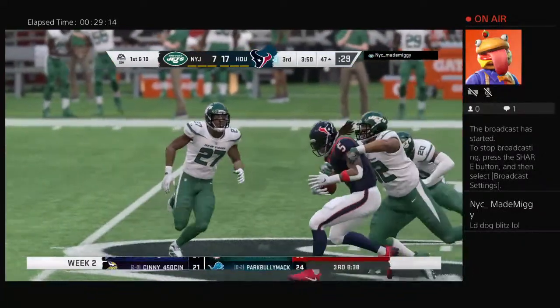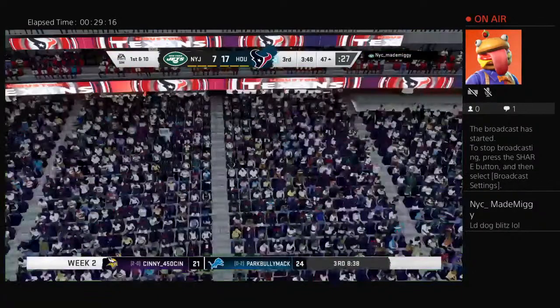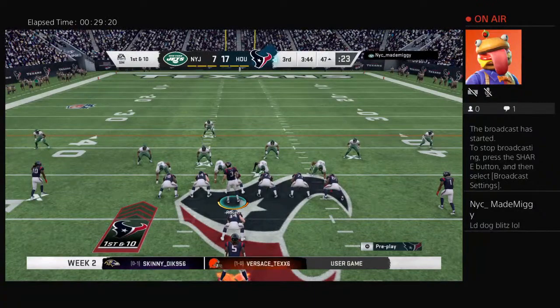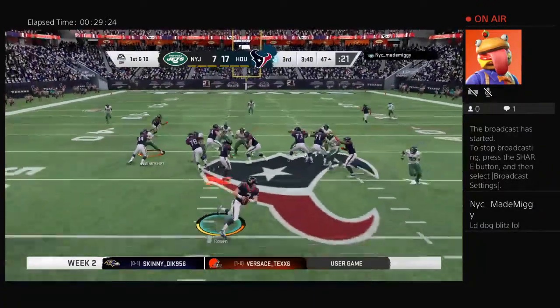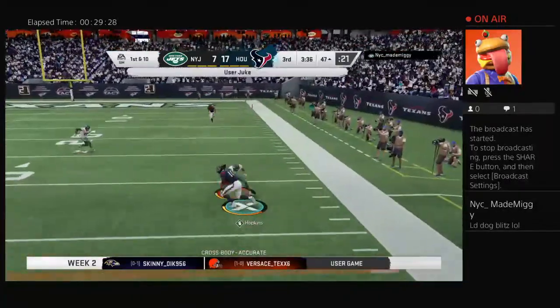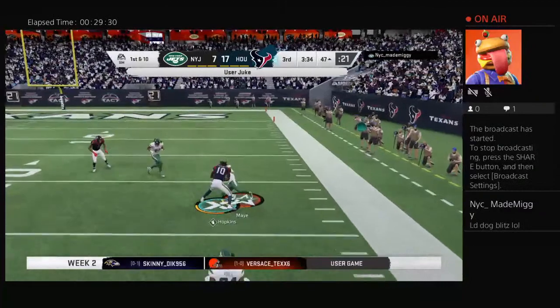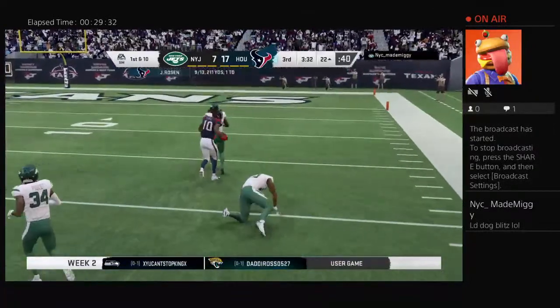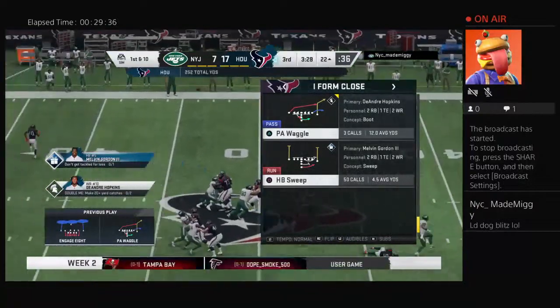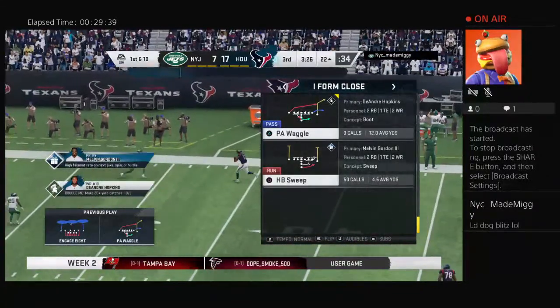First and 10 at the 47-yard line. Back-to-back good plays have them on the move on first down. Rosen now off the bootleg. He finds Hopkins, complete. He'll get this one down near the 20-yard line, just shy of the 20. 25 yards there on the catch and run.